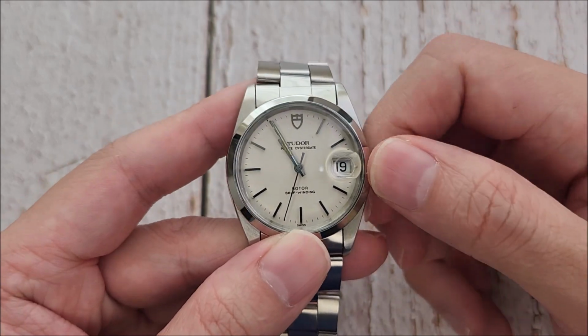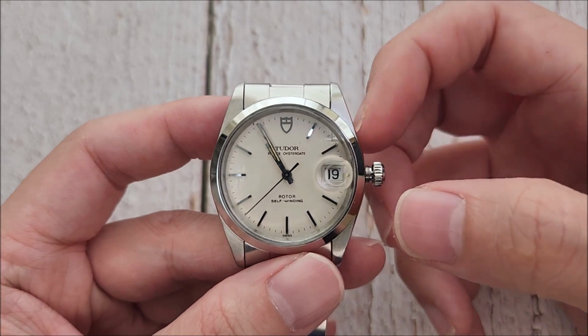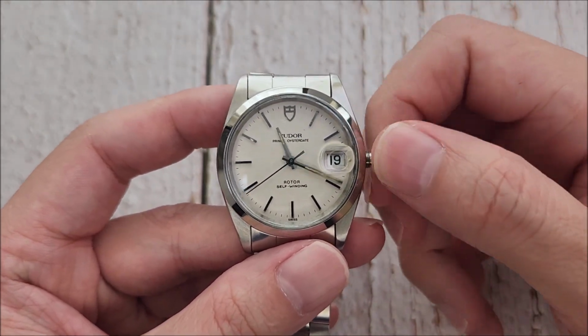Before I purchased this linen dial watch, I actually purchased another Tudor. It's a fluted bezel with a blue sunburst dial.